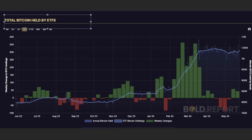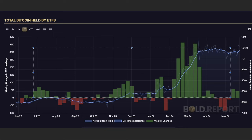At the moment, 1 million bitcoins are held by the spot ETFs. There is only going to be 21 million bitcoins in the future, but at the moment, already 1 million bitcoins are held by the spot ETFs. So yes, we can see that there is an inflow. We can see that there is an outflow, that's the red bars. But on average, the inflow was way bigger than the outflow, and that led to the spot ETF companies combined owning 1 million bitcoins already. This can, of course, increase tremendously.